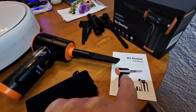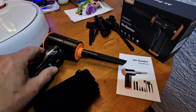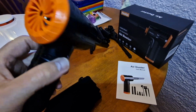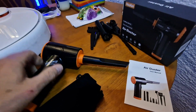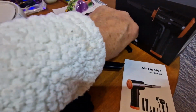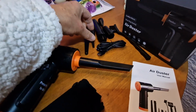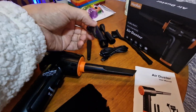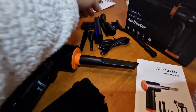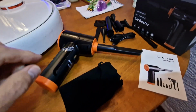This air duster comes complete with a manual in English, a cover, the cordless duster itself, a USB charging lead, a cleaning brush if it's ever needed, and a whole shed load of attachments. It's for doing very small items, quite biggish ones, etc. And this one, which I would use generally.